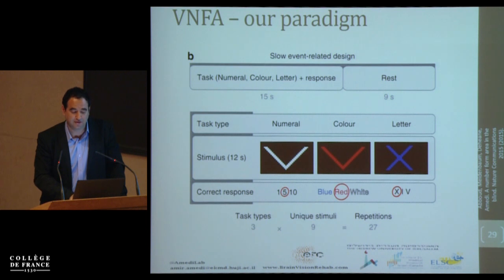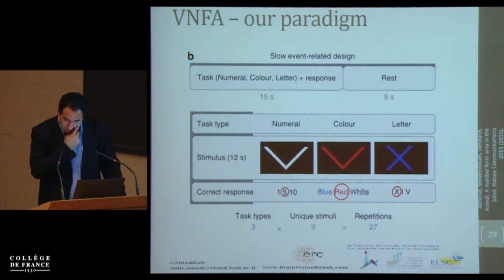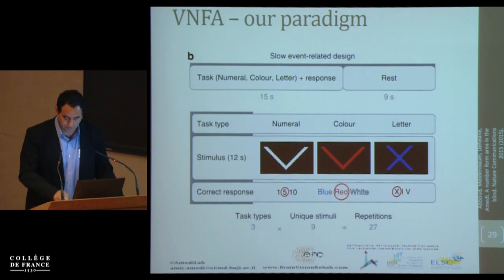So for example, in the numerical task, with these symbols, they needed to report on the quantity, whether it's 5 or 10 or 1, okay? In the letter task, they have to say V, X, I, and so on and so forth. And in the color task, they need to ignore this and focus on the color and report the color of the shape, okay? And in addition to it, we also have a resting state, and now we are also collecting DTI results for the same task.